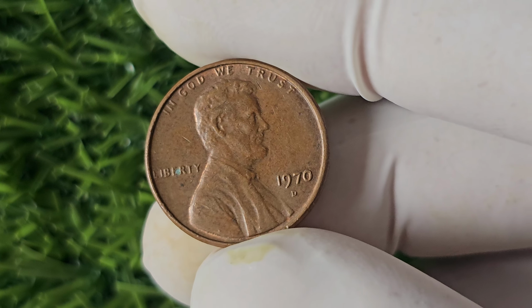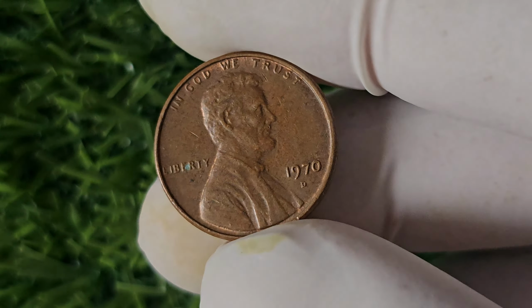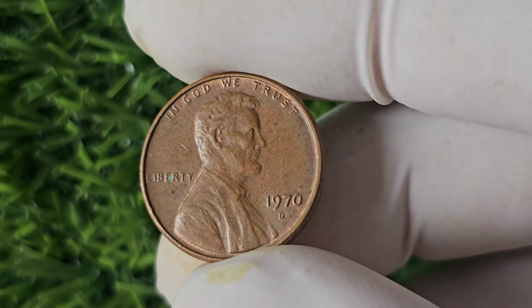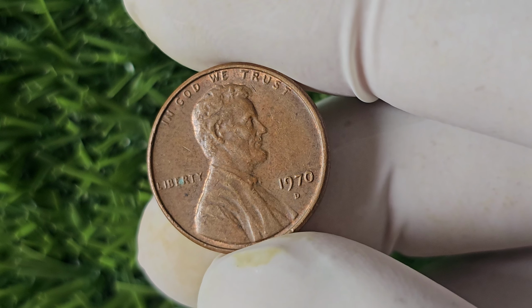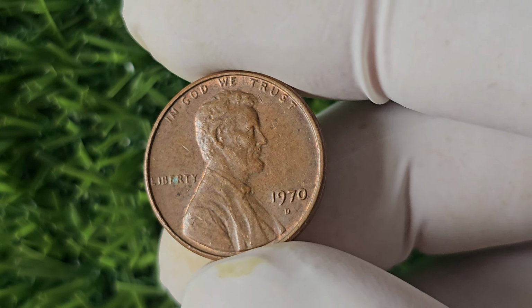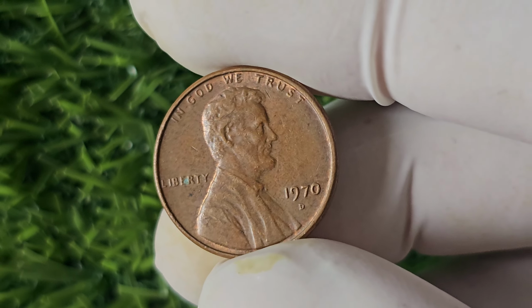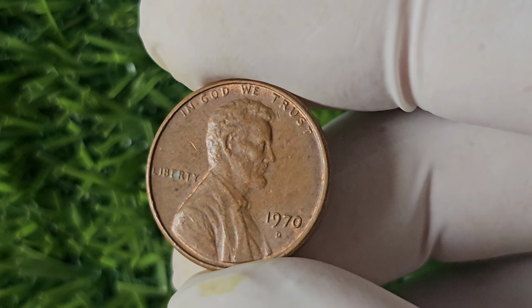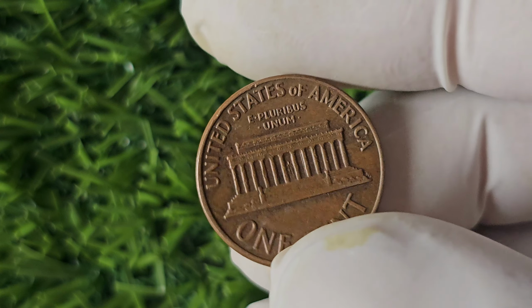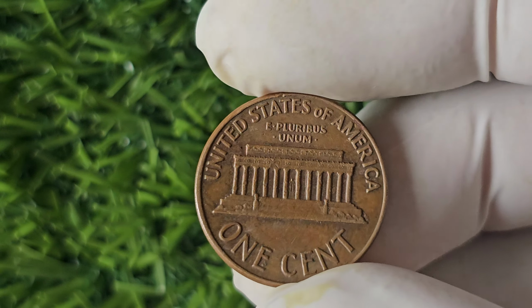We're diving into the fascinating world of numismatics to uncover the story behind the elusive 1970 mint mark Lincoln penny. This little copper coin may not look like much at first glance, but trust me when I say, it holds a hidden treasure worth a whopping $1.4 million. So grab a seat, pour yourself a cup of coffee, and let's embark on a journey through time and value.